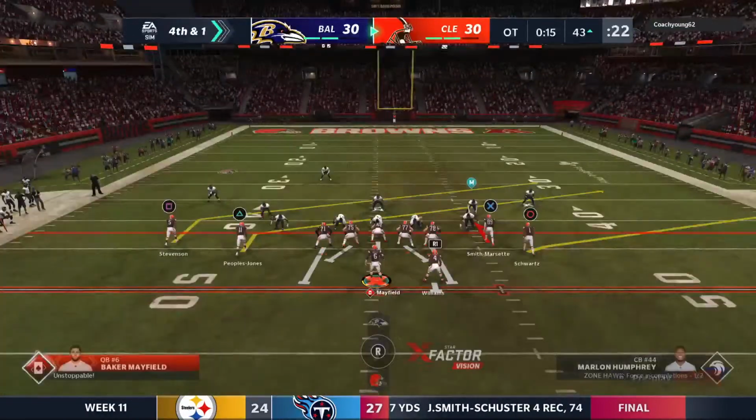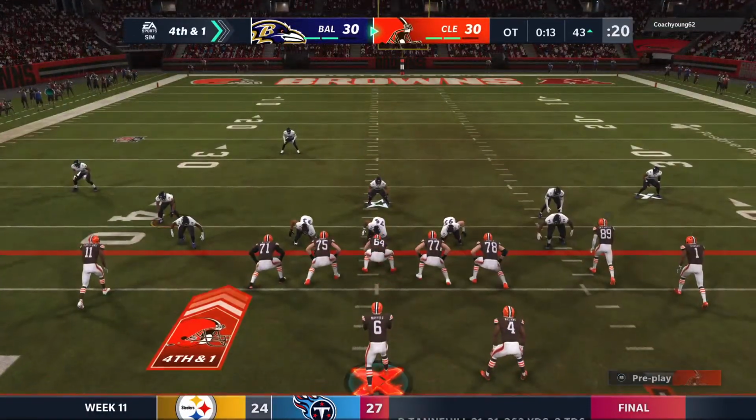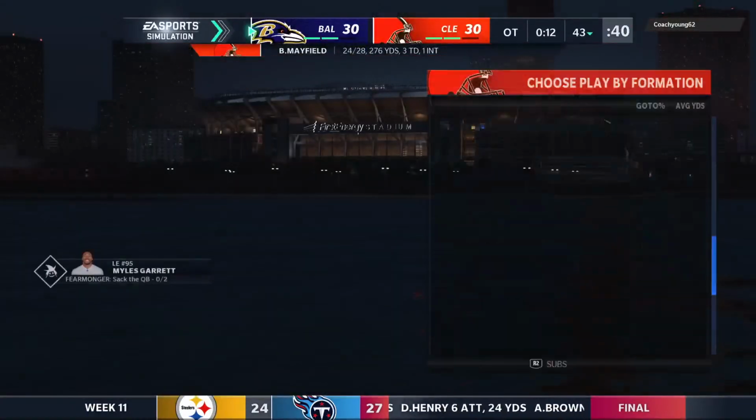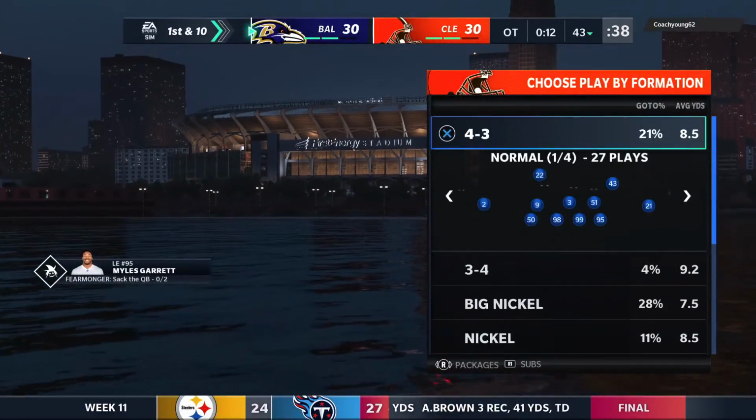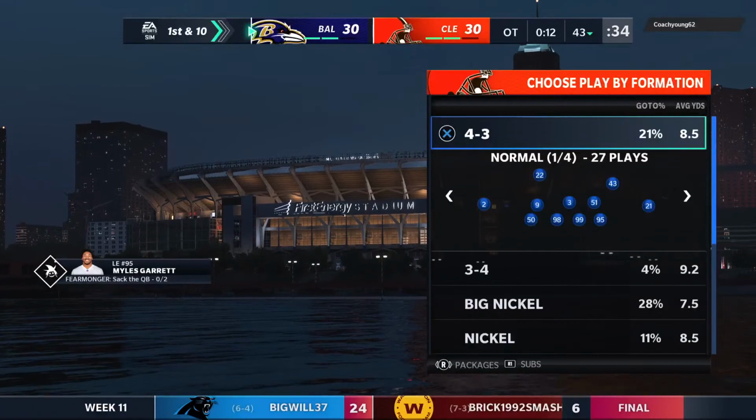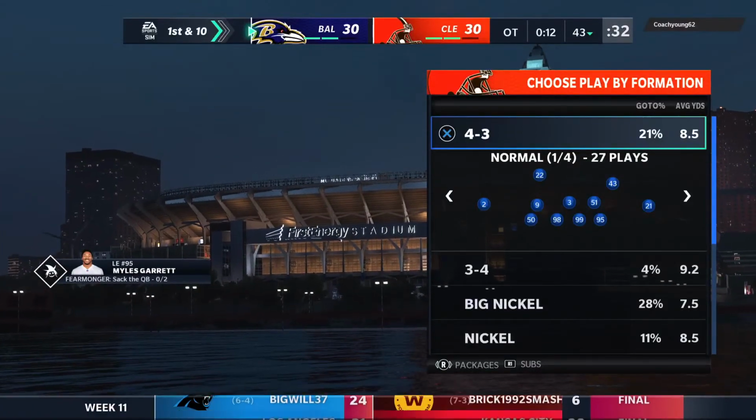A big call here in overtime. They're going for it on 4th down. Now they go for it on 4th, but this one is going to wind up incomplete. The Browns unable to move the chains on 4th down. And the Ravens are going to get the football back.